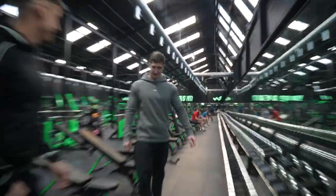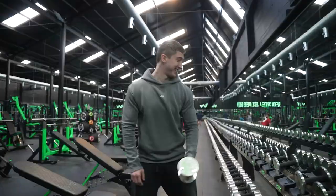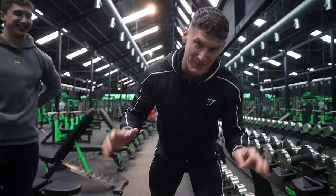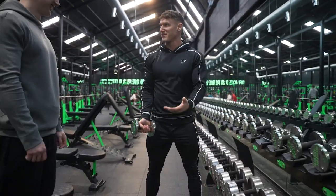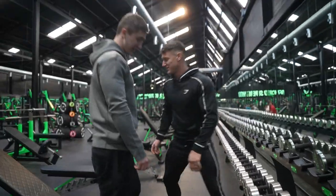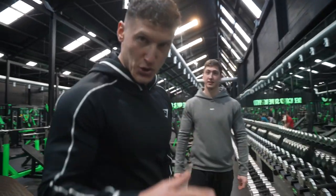Bonus point for tricks. These ones are completely pointless, but we have to, you know. It'll be quite satisfying to lift every dumbbell. Yeah, it's like a good accomplishment. Oh, by the way, no chalk, no straps.